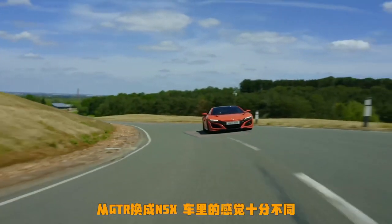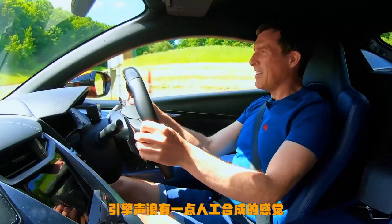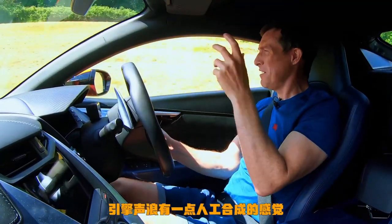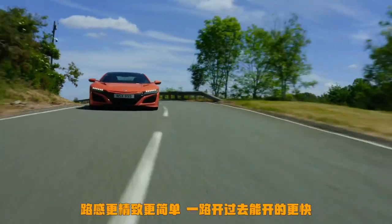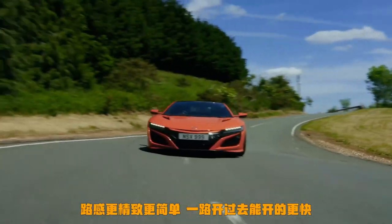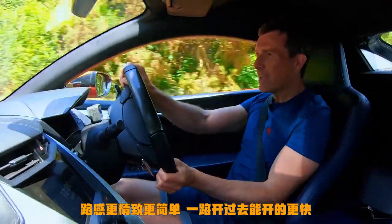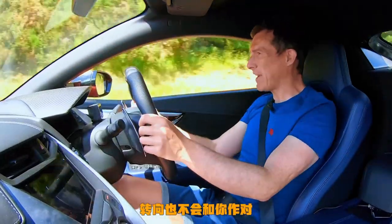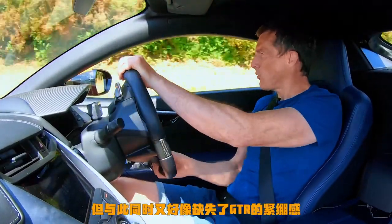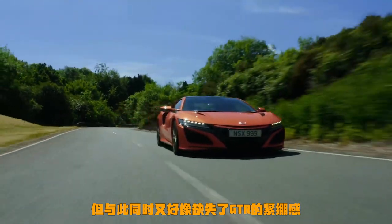Jumping out of that GTR and into this NSX, it just feels so very different. It's got a slightly artificial sound to the engine note. It's so much smoother over bumps, so much more relaxed and refined, and easier probably to go quicker straight away. The way it's dealing with those bumps is impressive, and the steering's not fighting back at you. But at the same time, it doesn't have quite the feel or the urgency of that in the GTR.